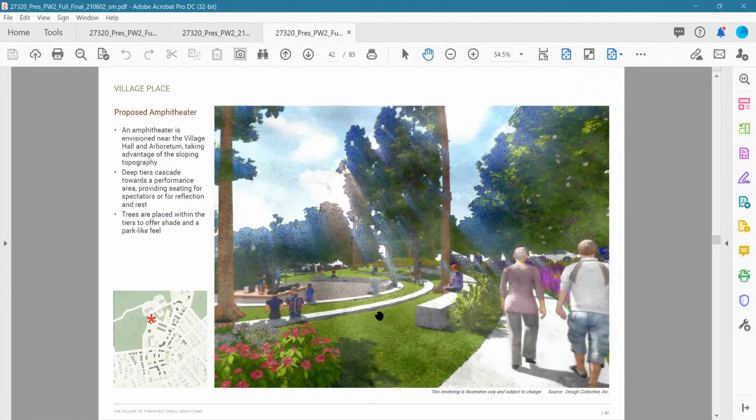As you'll see, there are these deep cascading tiers, which would allow for both seating, casual seating as you walk the trails and want to rest, read a book, but also can accommodate some of those tall pines, which help to occupy the space when there isn't a performance, so that this will feel nice and occupied and shaded to some extent, even when there isn't a performance going on.